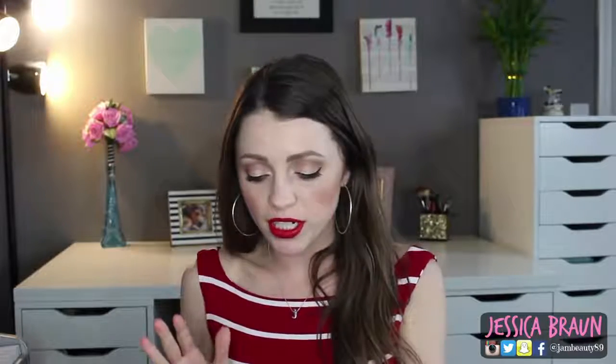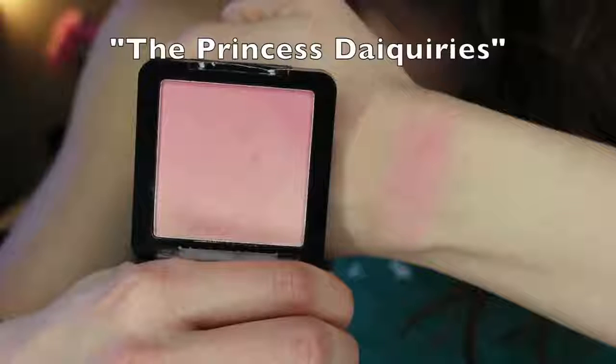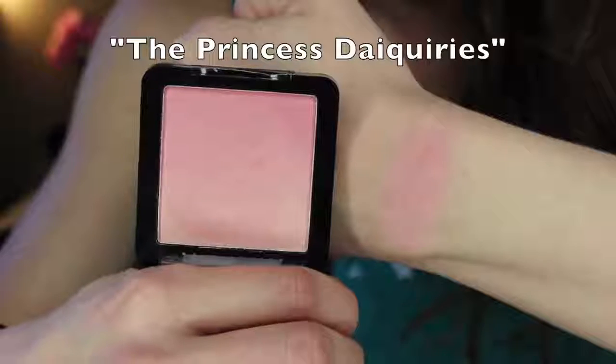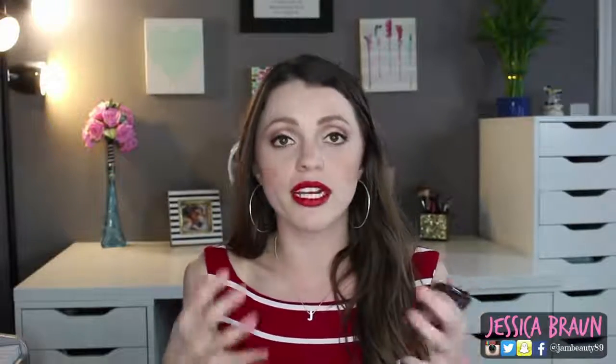I really like wearing this one, but my true favorite is this other one called the Princess Daiquiris. This one is very similar, but it has just a little bit more of a pink shift to it, though it does still have a reminiscent peach tone. What I like about it is, again, it's got that beautiful shimmer where it makes your skin and your cheeks look glowy, but not crazy shimmery. So I feel like you can wear any of these 3 and not have to worry about putting a highlighter on or anything like that.